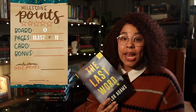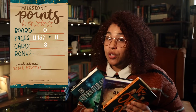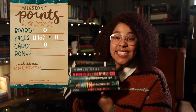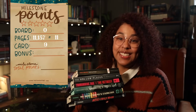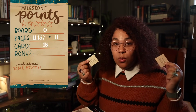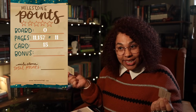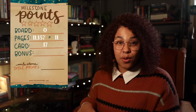I read 1 book worth 3 points, 3 books worth 2 points, so an additional 6 points, and then 6 books worth 1 point each, an additional 6 points. On top of that, I have 2 busy, 1 less read, but you still get a point, so 2 additional points, meaning that we have a total of 17 card points.